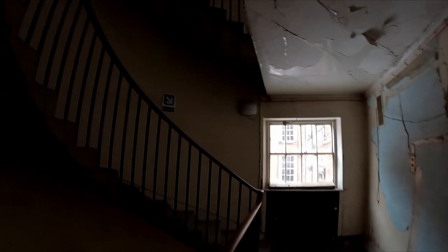Have a little photo there, look at the pier. Just stop on that floor. Yeah. These steps, I don't know how many thousands of people have gone up these steps.